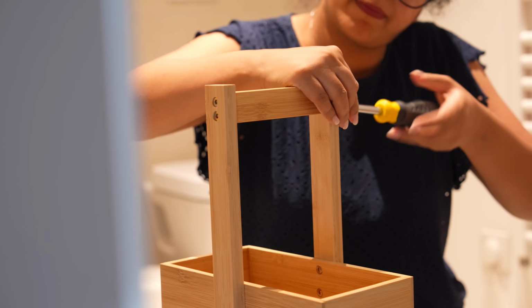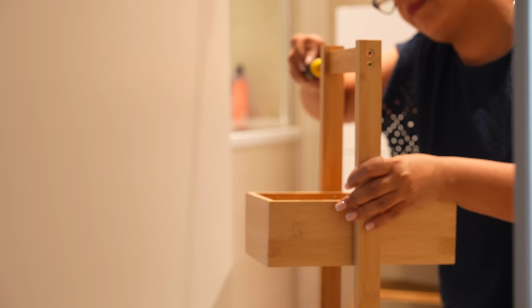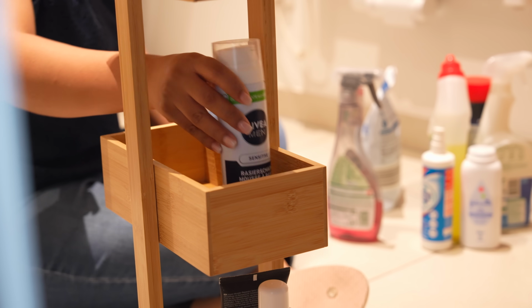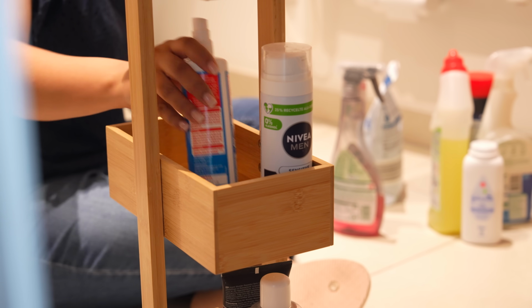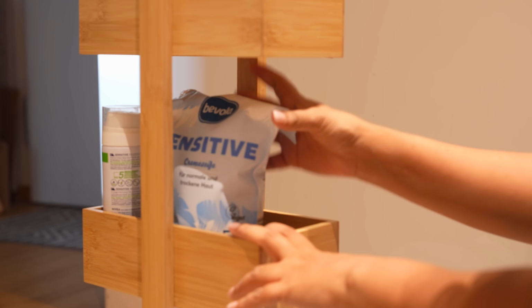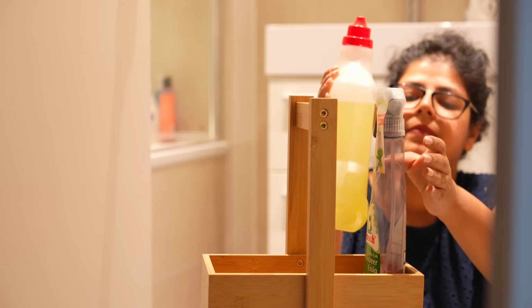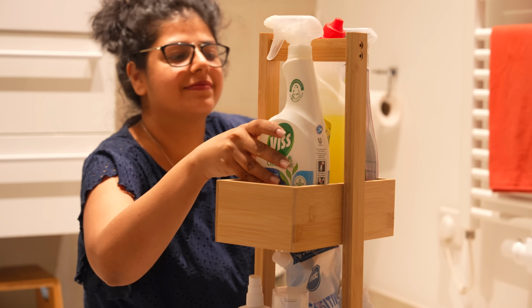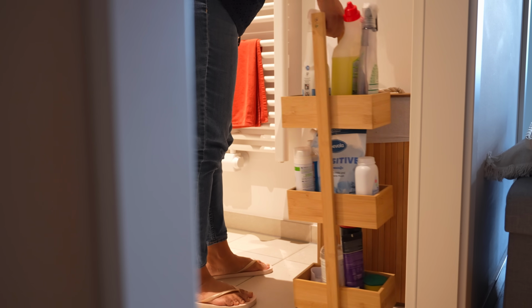Earlier I used the most traditional way of hiding the extra bottles, which was by using a basket. However, later I came across this beautiful little stand that I knew was perfect to organize everything that needed a space in the washroom, especially the cleaning supplies. I don't have that much cabinet space, so this solution works amazingly well for me.